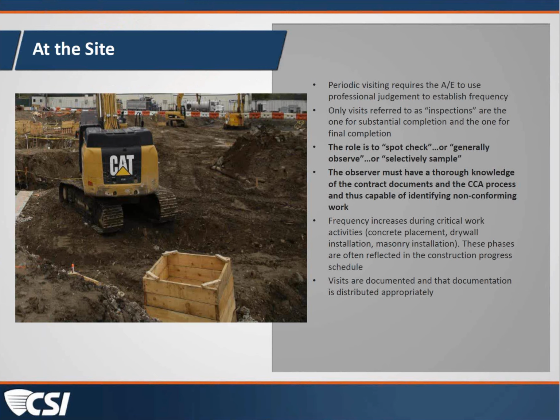Those visits are observations, with the exception of 2 that are inspections. One that is an inspection for substantial completion, and one that is an inspection for final completion. But otherwise, you're spot checking the job. You're taking a selective sample of where things are with regard to progress.